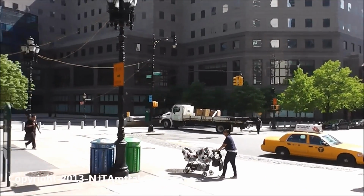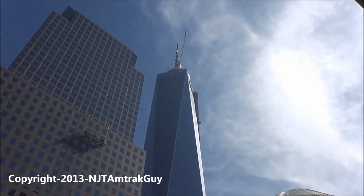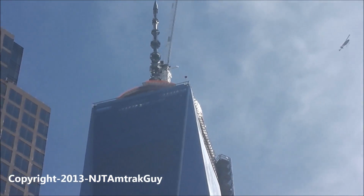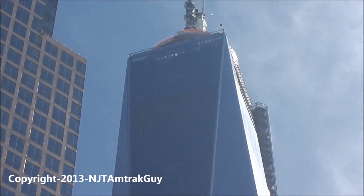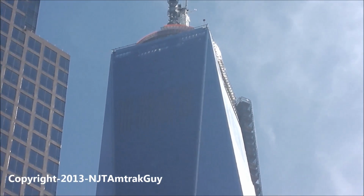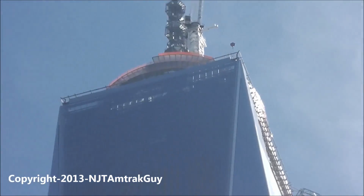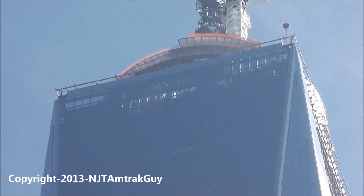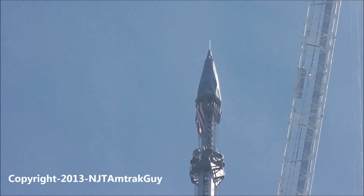Alright, this is South End Avenue and Liberty Street. Another look at 1 and 4 World Trade Center. It's probably a news helicopter flying overhead. The west corner and the south corner are complete in terms of the glass. The 3 communications rings are nearly done, but there's still a lot to do. As you can see, the 3rd ring is making its way around. There's the top to the antenna.